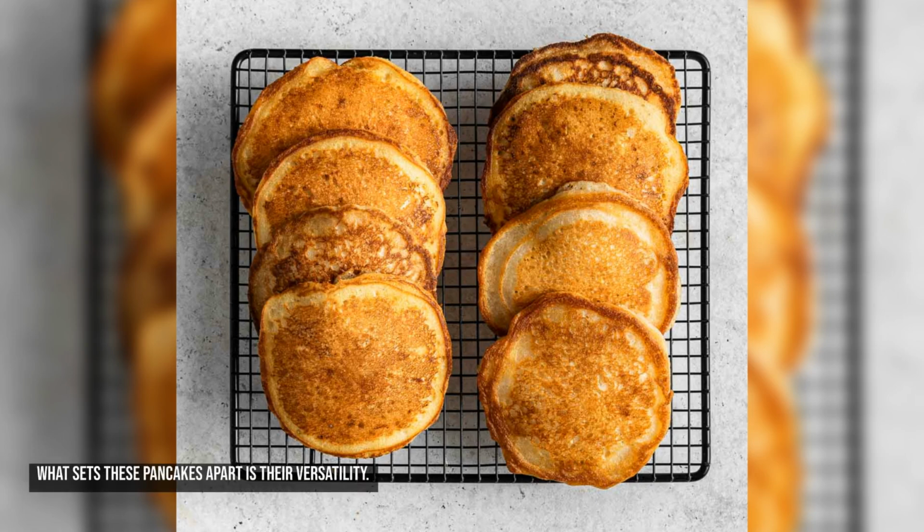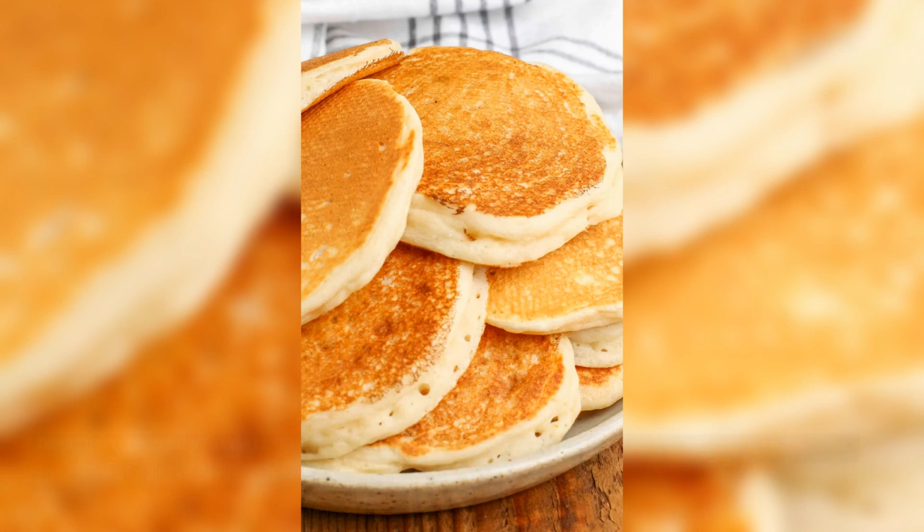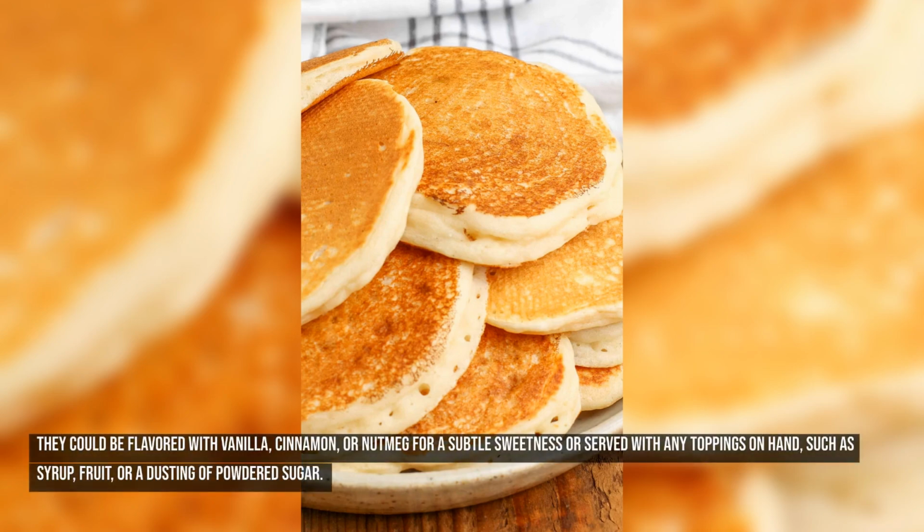What sets these pancakes apart is their versatility. They could be flavored with vanilla, cinnamon, or nutmeg for a subtle sweetness, or served with any toppings on hand, such as syrup, fruit, or a dusting of powdered sugar.